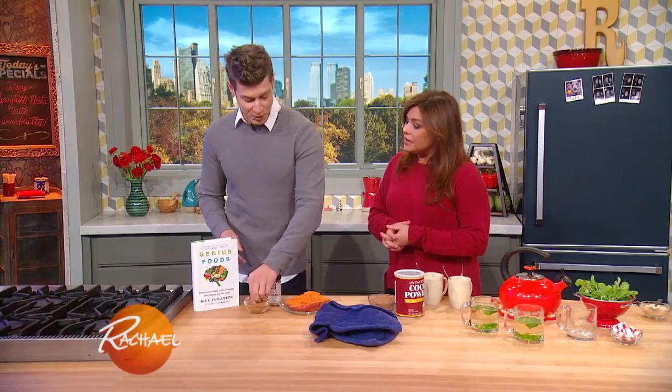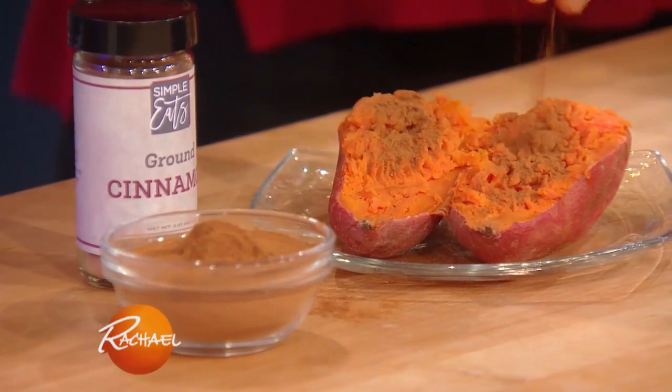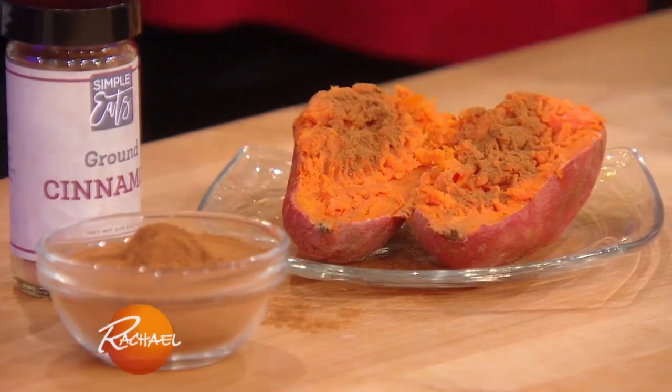So I love to sprinkle it on like a sweet potato. The flavors go together so well, but they've shown actually in studies that about 6 grams of cinnamon, which is about a teaspoon and a half, can reduce that post-meal blood sugar spike. And we all know that we love to indulge in carbs on the holidays, so it's a really helpful tip. I like that a lot.